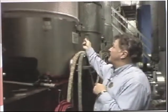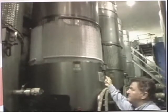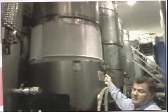Well, Mike, after we get the juice out of the grapes, in the case of white wines, we bring them over and we pump the juice into a tank. And here we see a typical tank that we use for the fermentation. We actually use it for separation and fermentation.